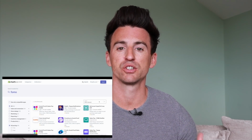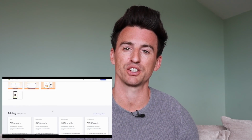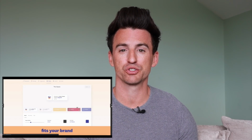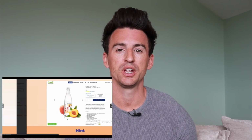App number one, FOMO. It's a really good application for applying social proof to your site. It's really simple, in which it pulls from the previous transactions and latest transactions, and when a user is flicking through the site, it will pop these up and continually give them social proof that people are purchasing through your site. It will show that items are quite popular, and it just reinforces the fact that other people are buying this, and so should you.